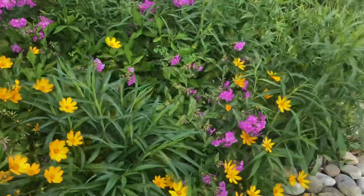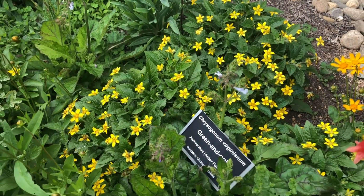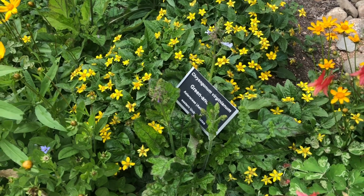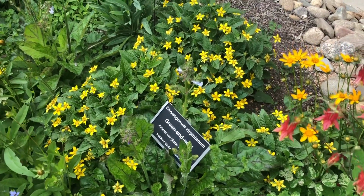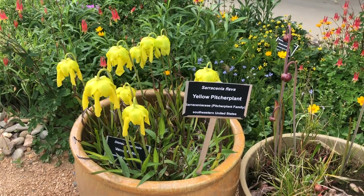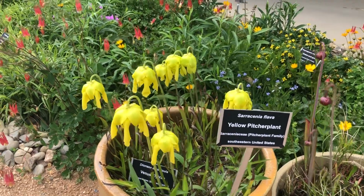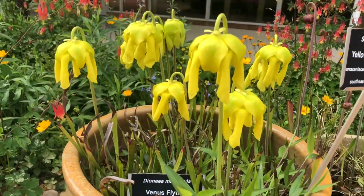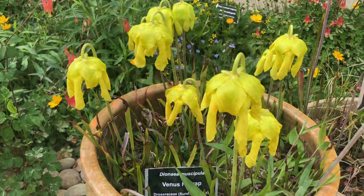Adjacent here, one of my favorite spring blooming ground covers is Chrysogonum virginianum, the green and gold. And what's great about this is that it's really adaptable. It can grow in full sun into dense shade. Now, the Botanical Garden is well known for their carnivorous plant collection, and here you can see the Sarracenias are in their flowering stage, which is particularly beautiful. I can't wait to show you more when we get into the carnivorous plant section.